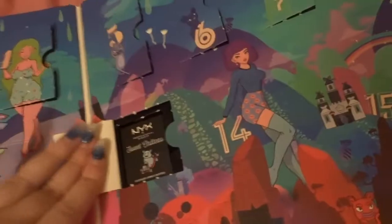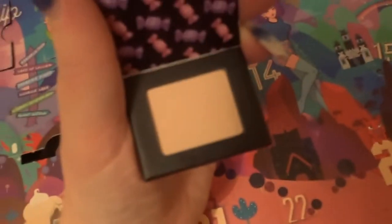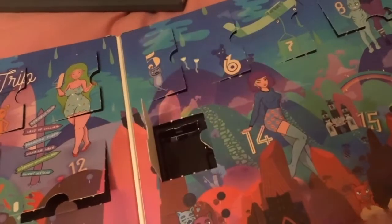13. An eyeshadow. The first eyeshadow. This is so pretty. It's just like a pale nude colour and it is called Cookie Cutter, which is really cute.